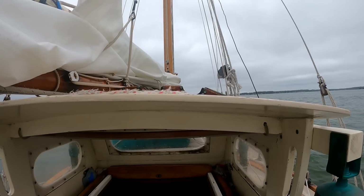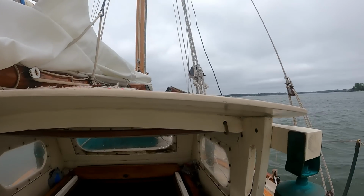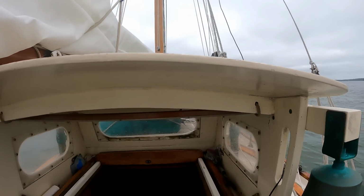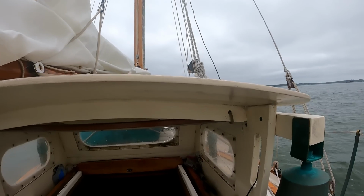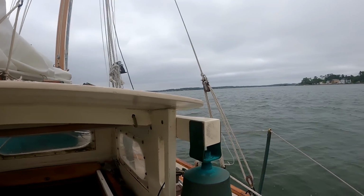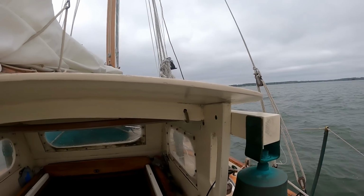So I'm gonna pick up anchor. The wind is veering. It's just about easterly now, almost east southeast, and it's supposed to come southeast this afternoon. So that's a good fair wind to Deltaville. So we'll take that.